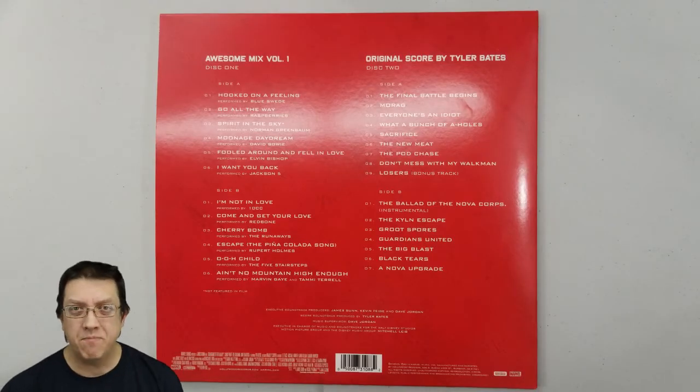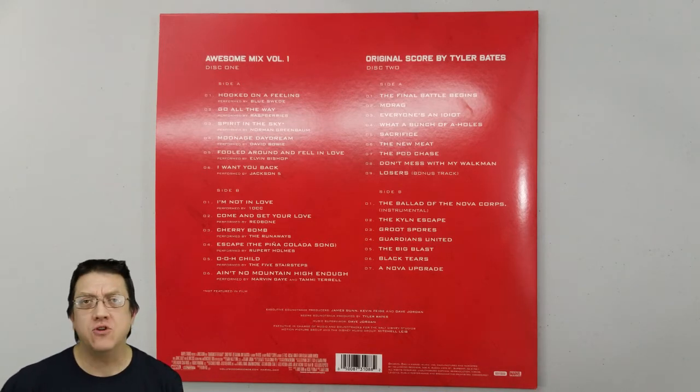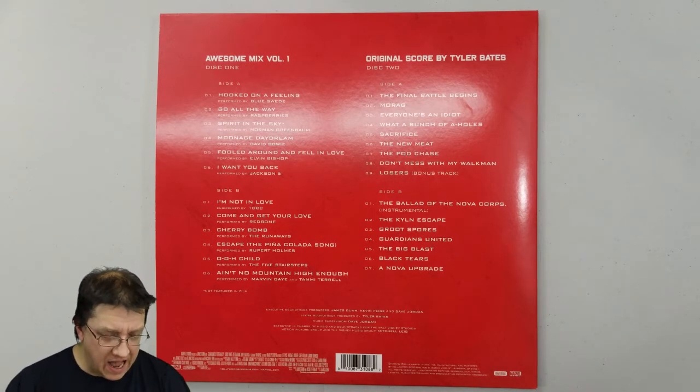And yes, friends, we are back. Got done listening to this pressing, which is a very well done pressing. I heard a great quality in it. Maybe not quite as standout as some of the other pressings I've listened to recently, but still very solid quality out of this 2 vinyl set.